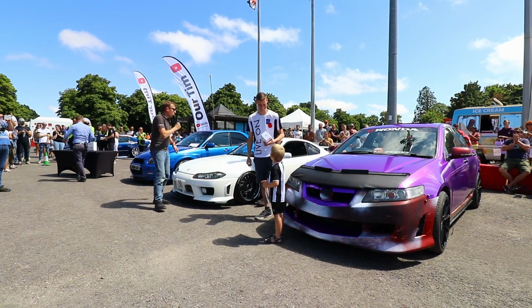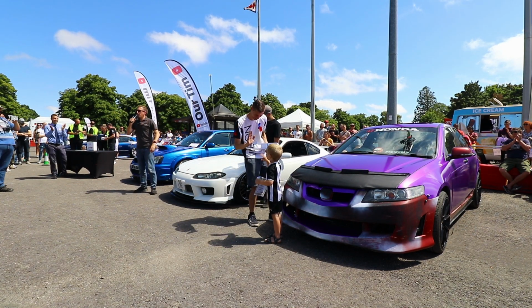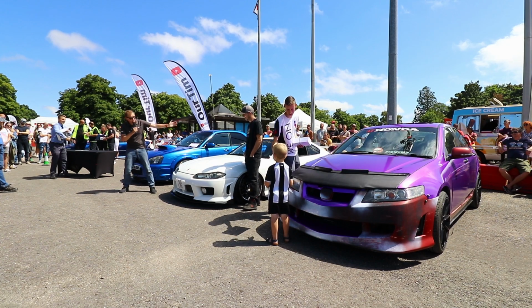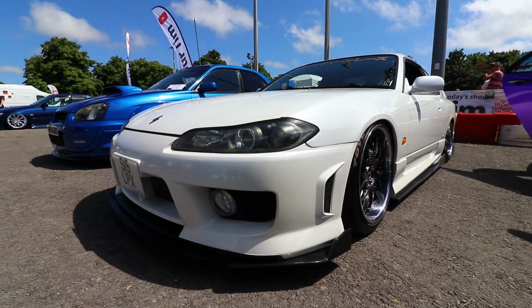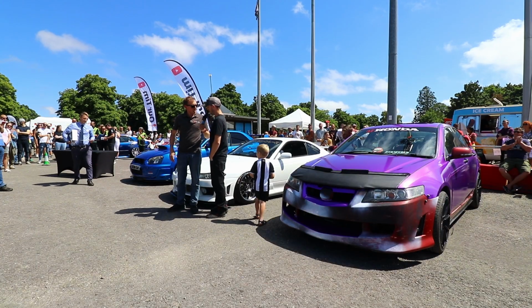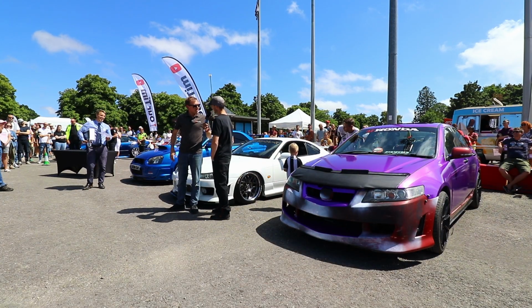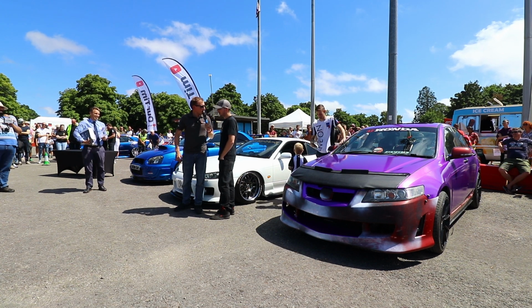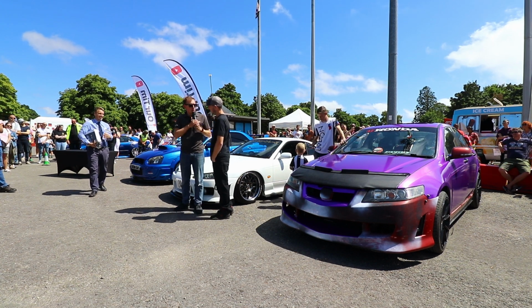Fantastic! Which means the People's Choice Award winner for Simply Japanese 2022 is the S15. Put your hands together! Congratulations, you must be very pleased. Very pleased. First time the car's won anything. Really? How many times have you come to Simply Jap? Three or four times. And now you've won the People's Choice Award. Well done to you.